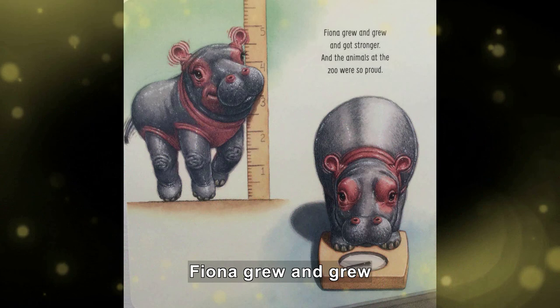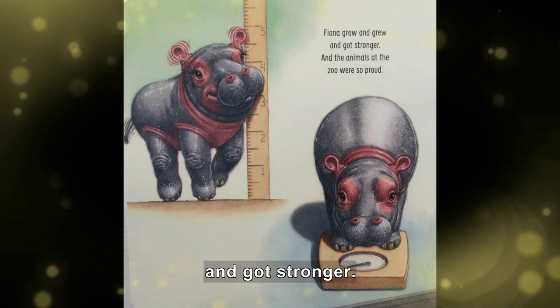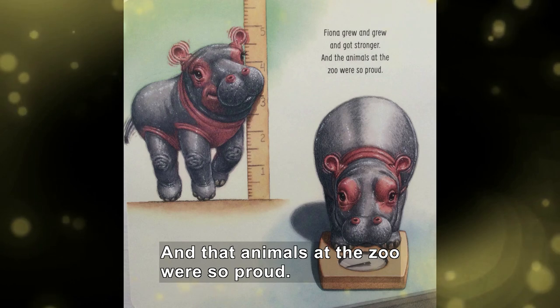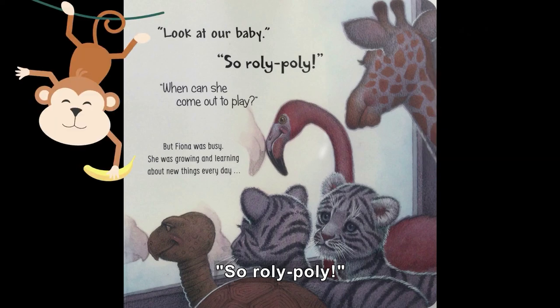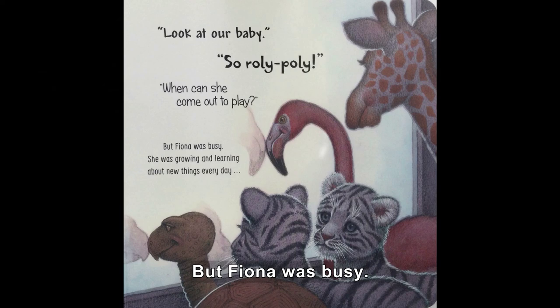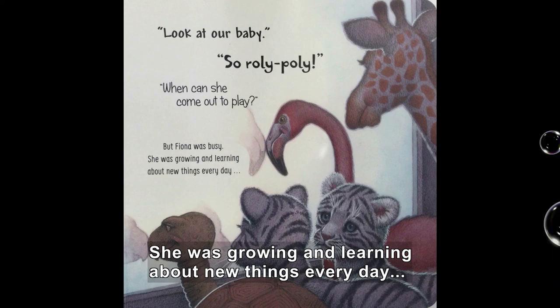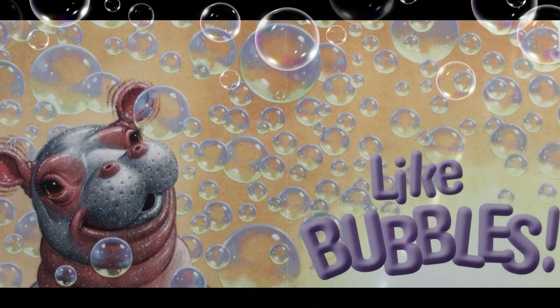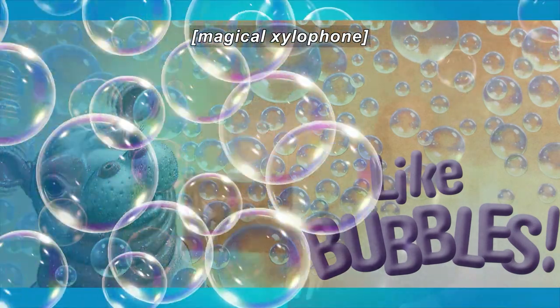Fiona stands on a scale. Fiona grew and grew and got stronger. And the animals at the zoo were so proud. "Look at our baby, so roly-poly. When can she come out to play?" But Fiona was busy. She was growing and learning about new things every day. Like bubbles! Bubbles fall around her.